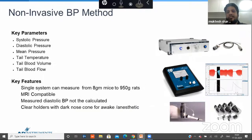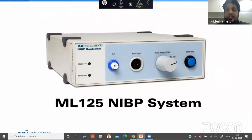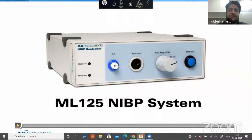So the non-invasive technique helps you with the measurement of systolic pressure, diastolic pressure, mean pressure, tail temperature, tail blood volume, and tail blood flow. So a single system will allow you to record these multiple parameters from a single hardware. So this is a small video which shows you how to record the non-invasive blood pressure, how it is taken from the rodent and how easy it is to get the data, explaining the concept as well as the hardware connectivity, and how the hardware is recording the blood pressure from the rodents.